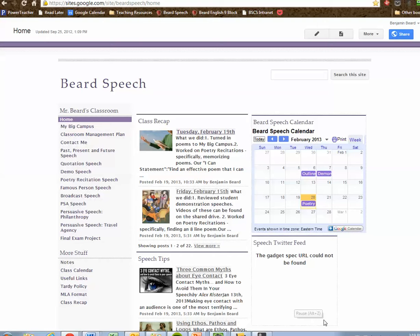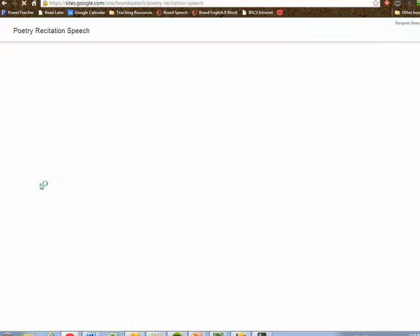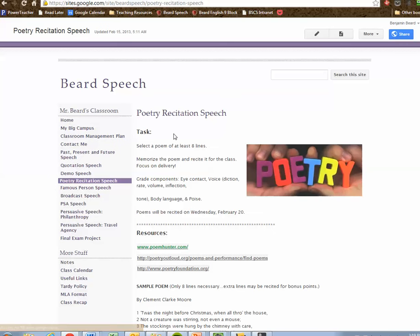It's always important in speech to have these three things in mind when presenting, the same as it is in any English class. Once we were finished with that, we got our poems out, because as you can see, we will be presenting our poems starting tomorrow. So students needed a poem of at least 8 lines, and they needed to have that with them today.